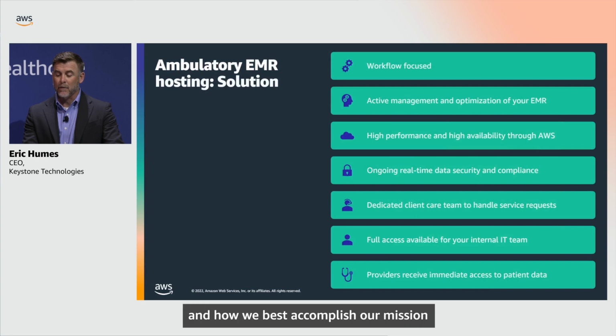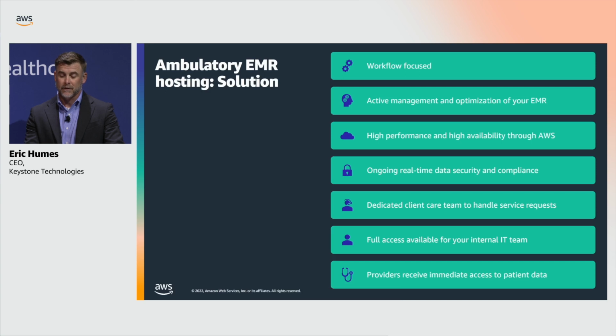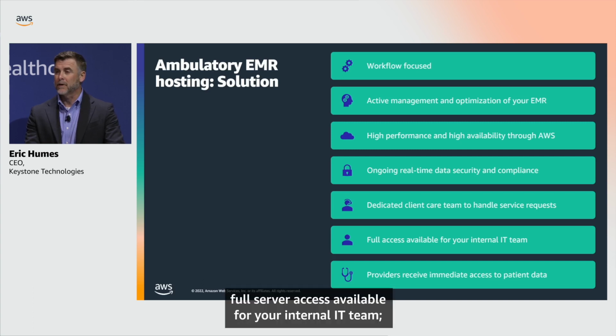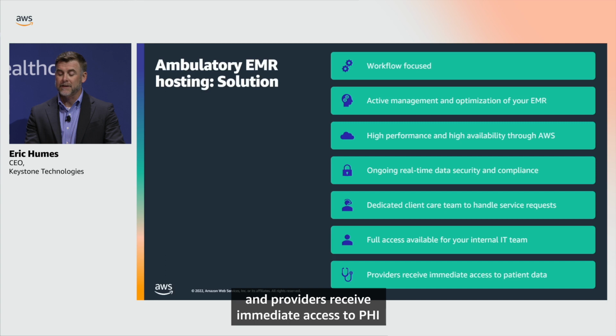The biggest impact we make and how we best accomplish our mission is through our ambulatory EMR hosting. Our AWS-based solution consists of the following elements: an acute focus on the clinical workflow of the practice. This affects how we architect the overall hosting solution. Real-time management and optimization of your EMR. High performance, high availability through AWS. Ongoing real-time data security and compliance, dedicated client care team to handle service requests, full server access available for your internal IT team, and providers receive immediate access to PHI so the patient-physician dynamic is not disturbed.